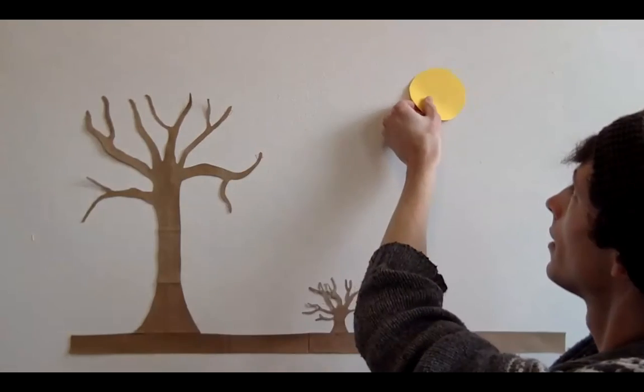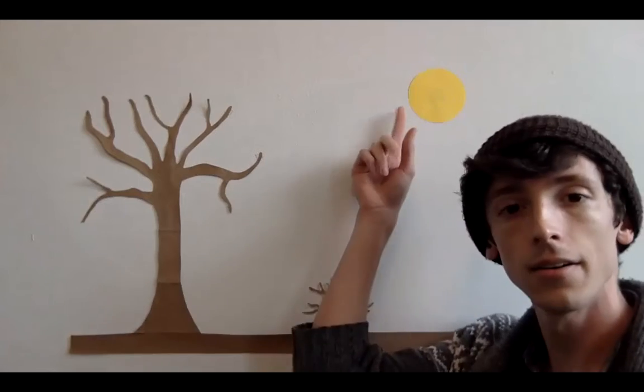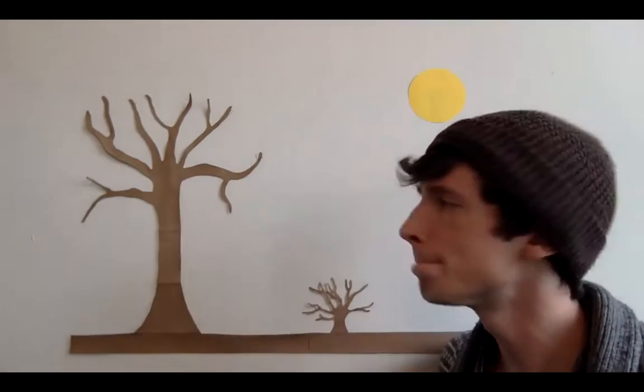Let's put it up here. The sun. The sun's really warm. And the sun is going to shine down all of its warmth onto the trees and the plants and your faces whenever you end up going outside. But it's not just the sun that is going to bring all the color back and make the leaves come out and the grass grow. We need something else. What do plants need?